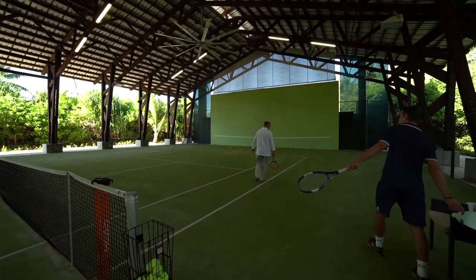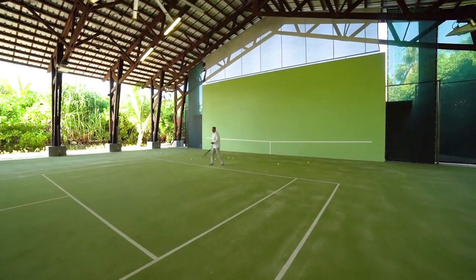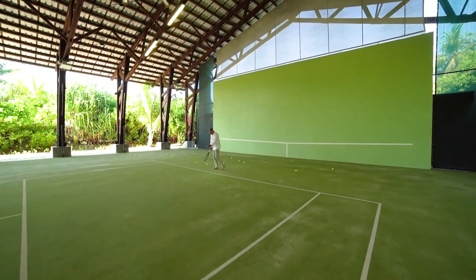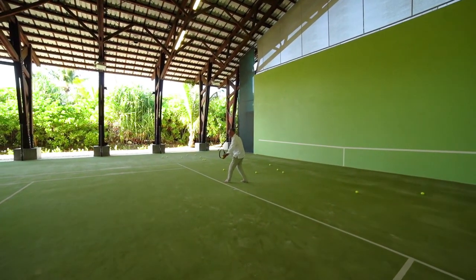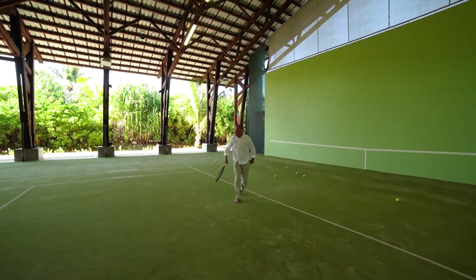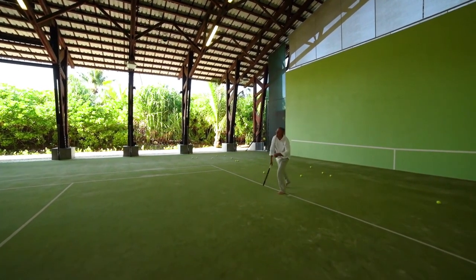We have a Unicourt here, and it's paradise to play here. It's the only court in the Maldives where you can play during the day. We have the fans, roof, a lot of types of rackets. Our brand is Wilson, and everybody is really welcome to play here.